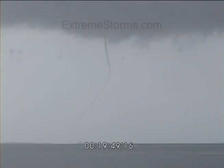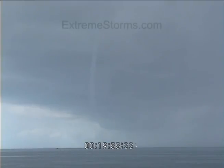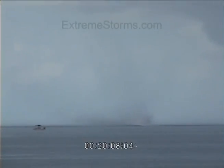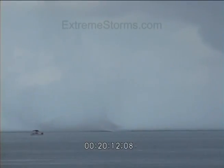Oh, it looks pretty. Here is video of rain-cooled air on the right, pushing this waterspout quickly to the left. Real nice spray. There is a boat out there too. Notice the wave generated by the spray ring, just behind that boat. Very nice looking. Okay, it's starting to bow out a little bit to the left.